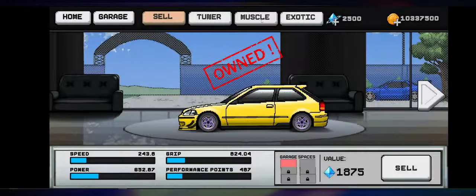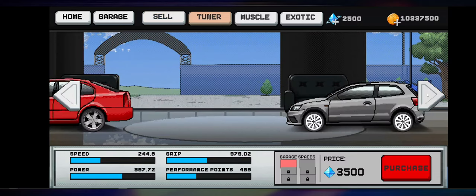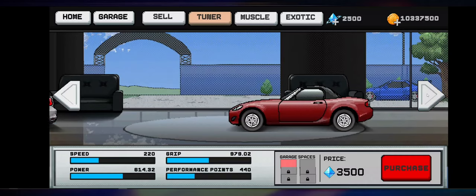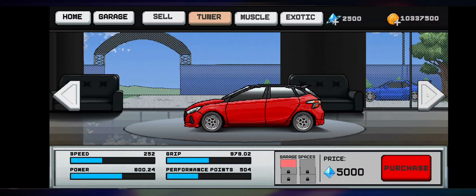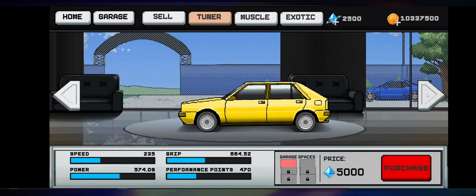Let's go to the dealership. Let's buy another car. You can see I already own this car. You can only own one of each type of car. But, like, let's go through the tuners. You know, there's an Alpha, I believe that is. That might be a Golf, which I don't think is really a tuner. That might be a Mazda Miata. Corolla GR? Let's see if we can figure out these cars. Mark 1 or Mark 2 Golf? Rabbit, I guess.